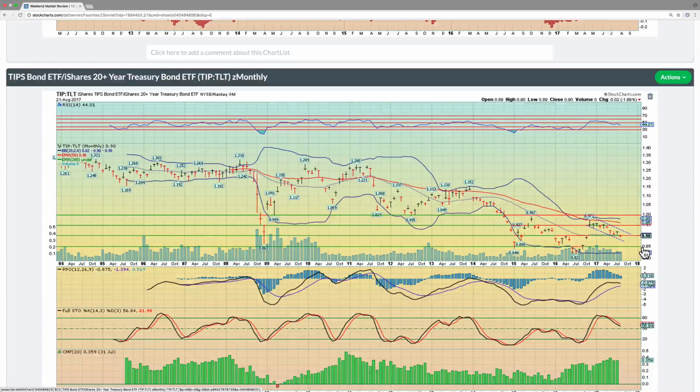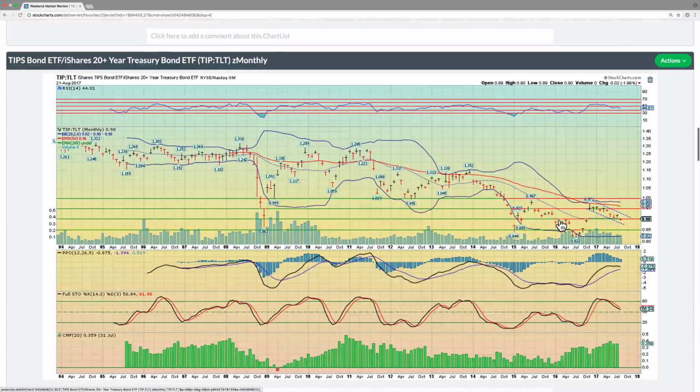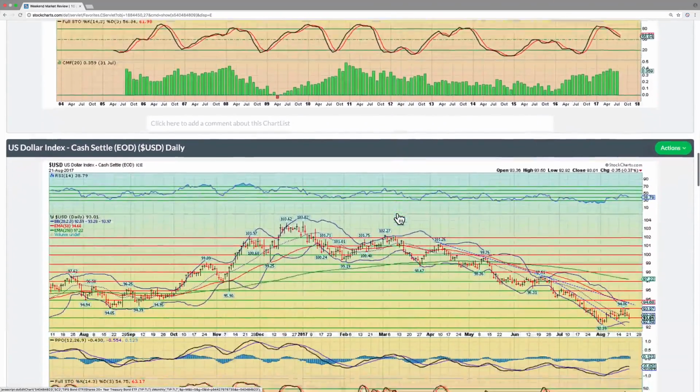And so anyone who owns fixed income, you're going to have some couple weeks and months ahead that are going to be nice. But when this move does break above this neckline at about 1 on this ratio chart, there's going to be a lot of pain in the fixed income sector if you're long. So stay tuned and definitely keep an eye on this particular time frame.